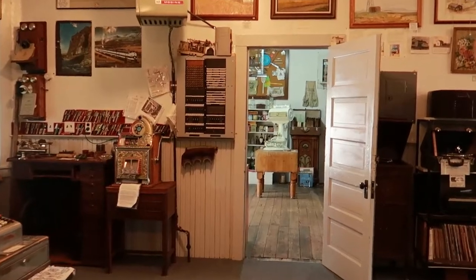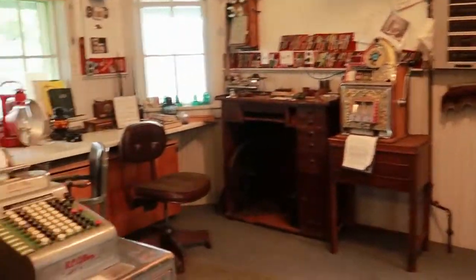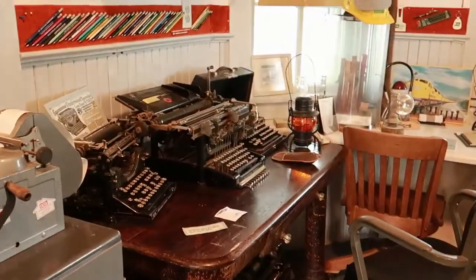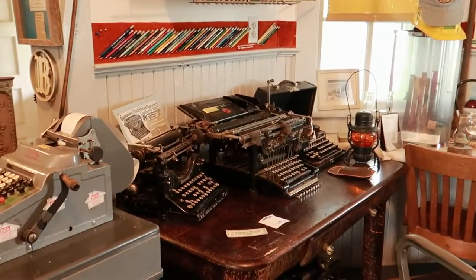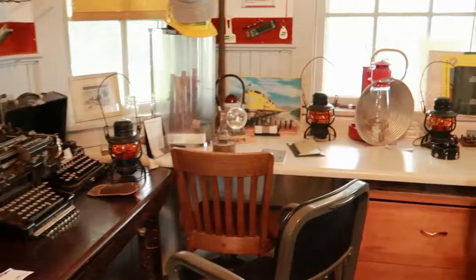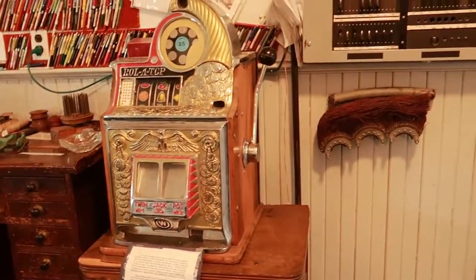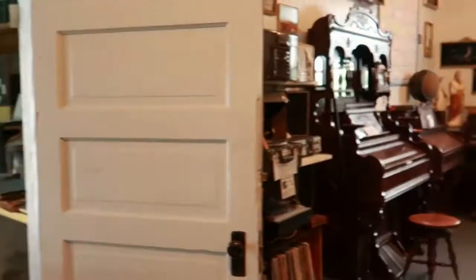Can I go in here? Oh, sure. Yeah, it's beautiful. I mean, some of the things you recognize, like from my childhood. Oh, yeah. Even though I'm 27. No. I wish. But seriously though, yes, some of it you still see.